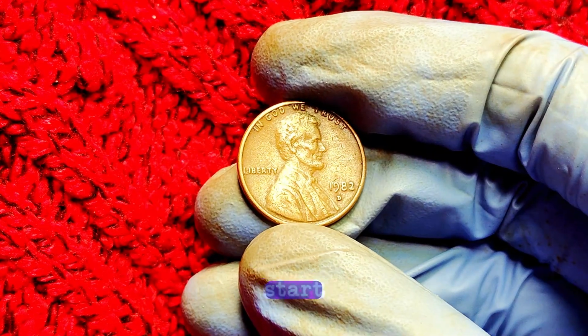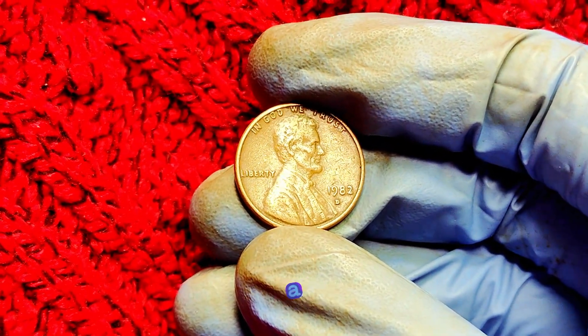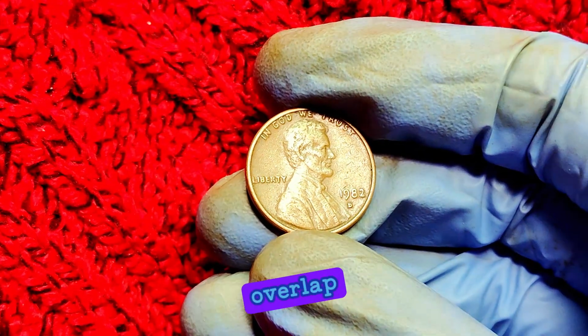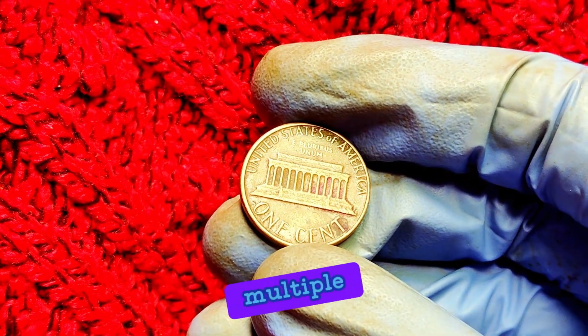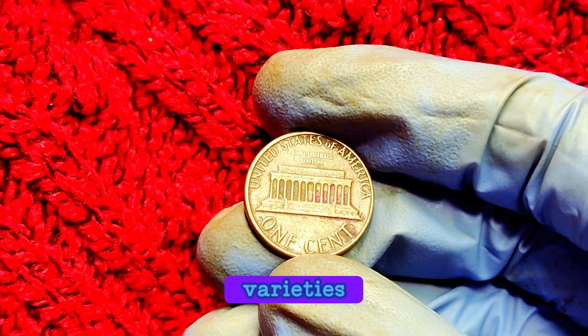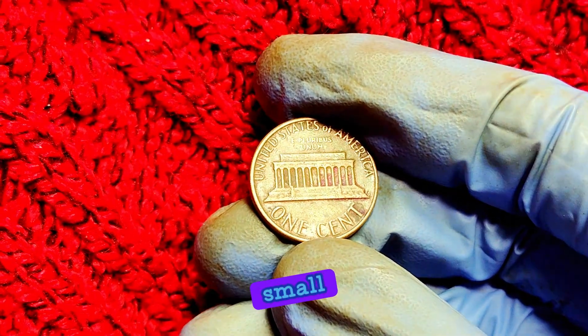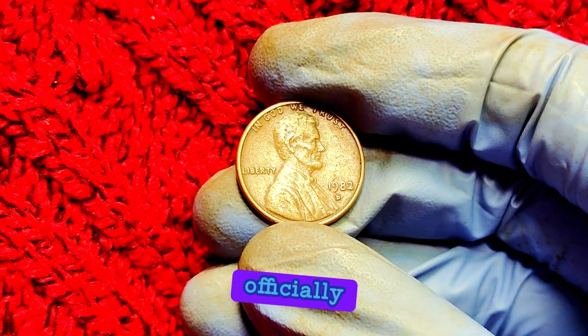And here's where things start to unravel. 1982 wasn't a clean break. It was a transition year, a year of overlap, a year of confusion. The mint struck pennies in multiple compositions, multiple date styles, multiple varieties: large dates, small dates, copper, zinc, Philadelphia, Denver. 7 major varieties officially recognized.